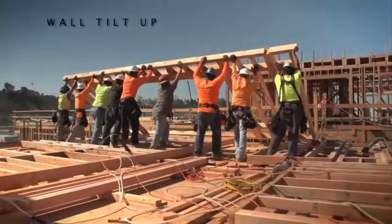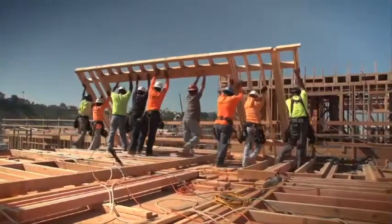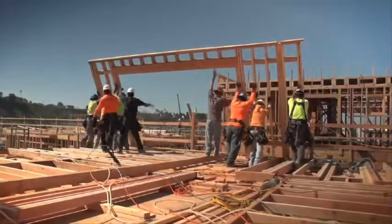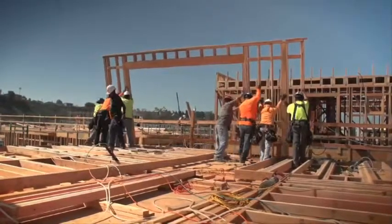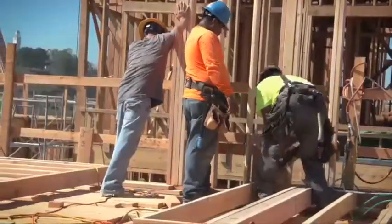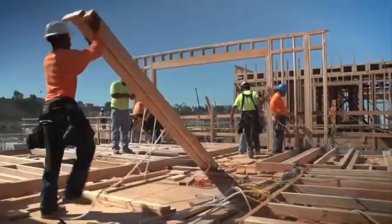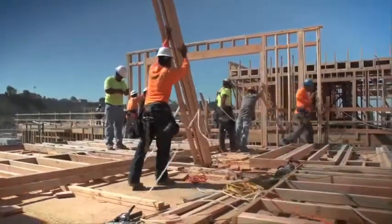This is where it starts to look like something, the tilt-up stage. Get the entire crew together because these walls are heavy and it's going to take everyone you got to get them up in place. It'll take less than 2 hours to get all the walls on this level up and plumb. Everything is well organized and staged on the ground so that pushing the walls in place becomes very systematic.